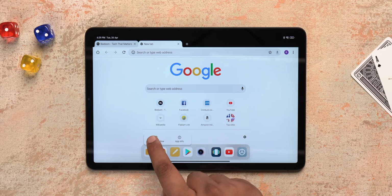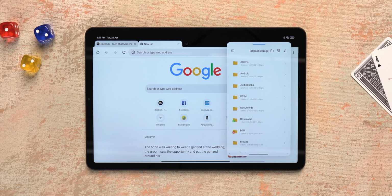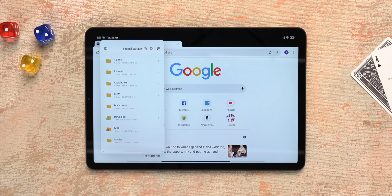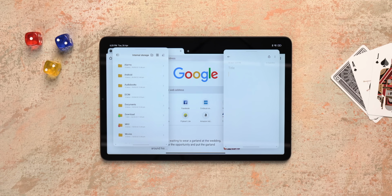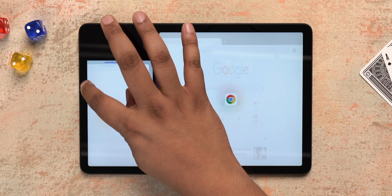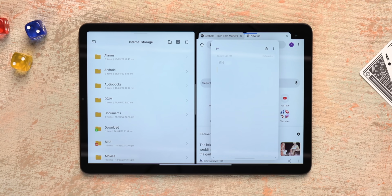Now, I can press and hold on an app and then open it in a floating window like this. Or I can just drag an app and drop it to open it in a floating window. This is very cool and I know, very iPadOS like. What's cool is that I can open up another app in a floating window. Yeah, you can have 2 apps at max in the floating window. Now I can resize these floating windows, move them around, or I can hold an app and bring it to the side to open it in the split screen with Chrome.